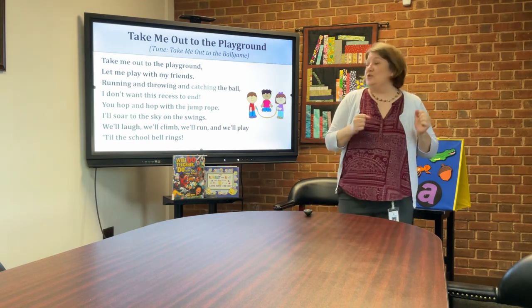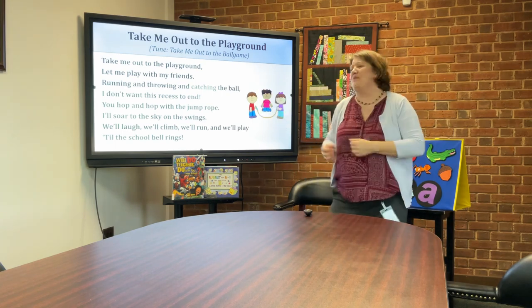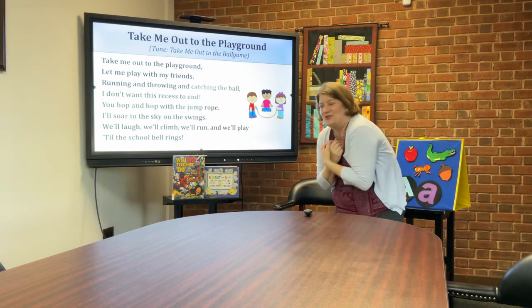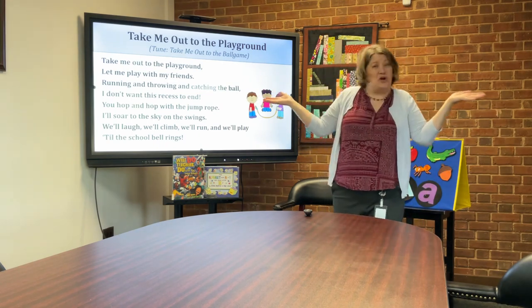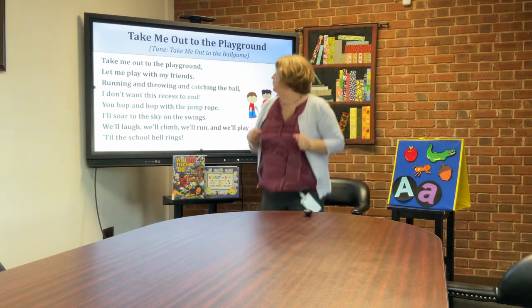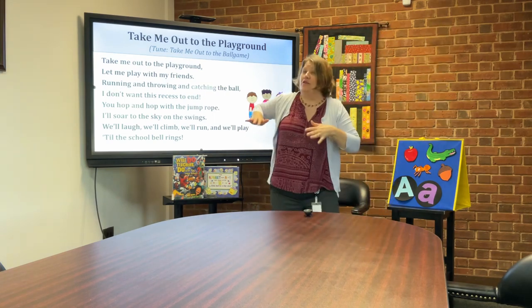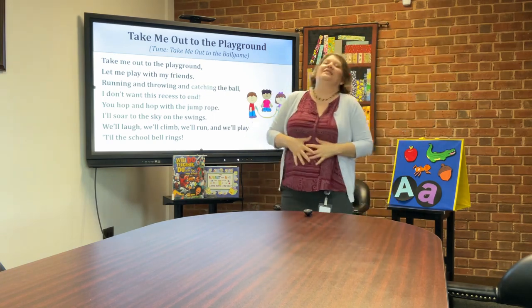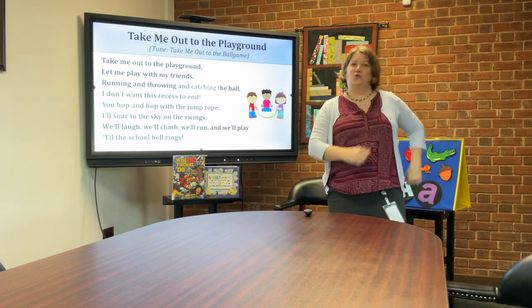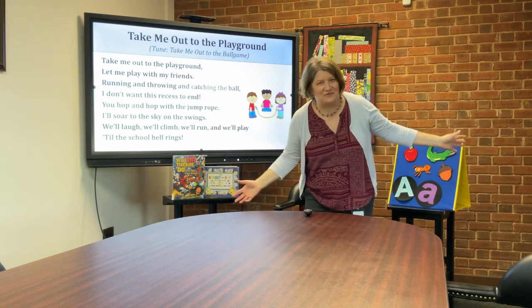Take me out to the playground. Let me play with my friends. Running and throwing and catching the ball. I don't want this recess to end. You hop and hop with the jump rope. I'll soar to the sky on the swings. We'll laugh, we'll climb, we'll run and we'll play till the school bell rings. Thank you, my friends, thank you.